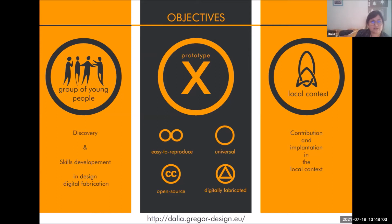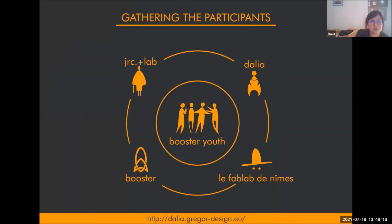The group of youth, which in the end happened to be in the local social center. So once JRC gave my project a green light, I hope you can hear me well because my connection is weak. Can you hear me? There was some lagging at some point, but let's see, probably you recovered the connection.